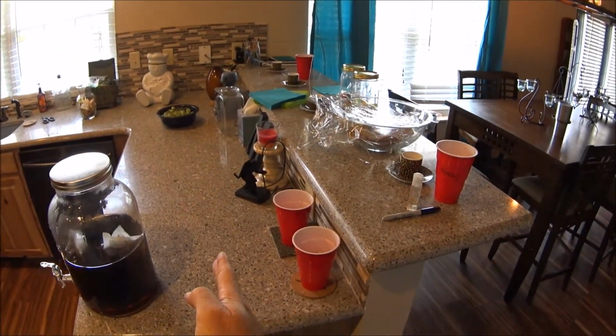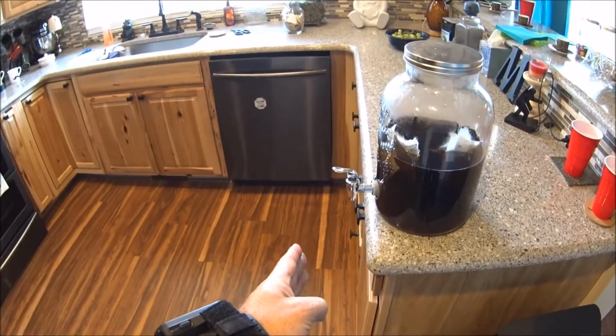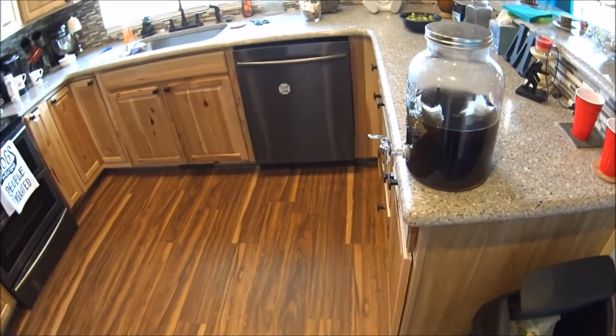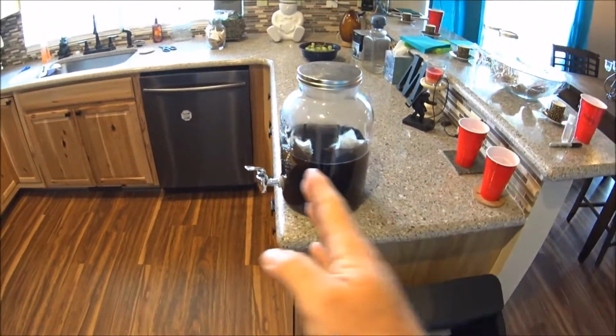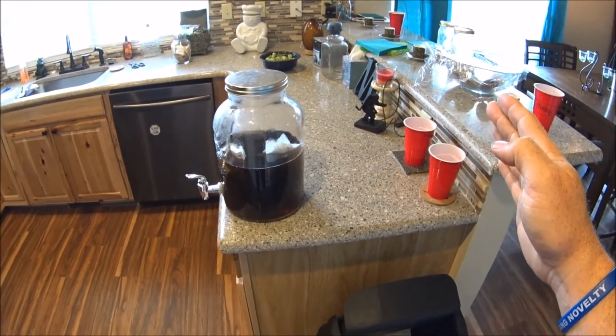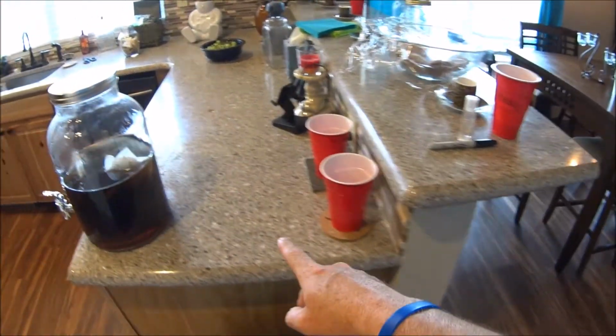So I guess that's about right here. So the kitchen actually went from here to about here. So we kicked this countertop out a little bit and then added the little bar on top. We went with quartz.